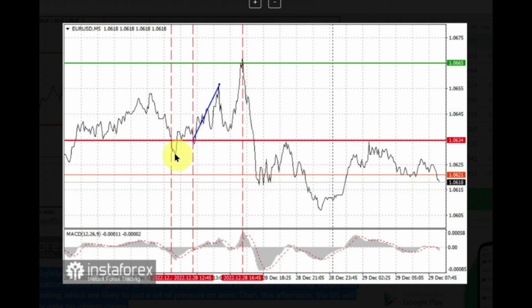The first test of 1.0634 occurred at that time when the MACD line was quite far from zero, so the downside potential was limited. Sometime later, a second test took place, but this time the market signal was to buy, as the MACD line was on zero, which resulted in a price increase of around 20 pips. The 1.0665 was tested in the afternoon.